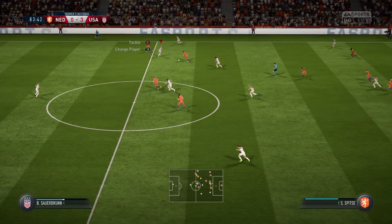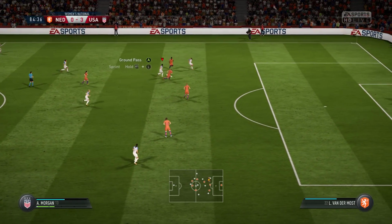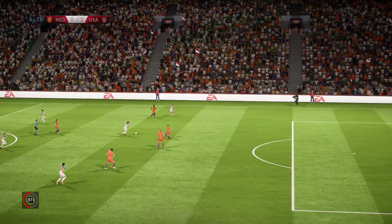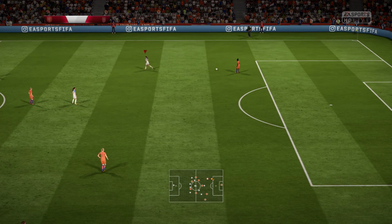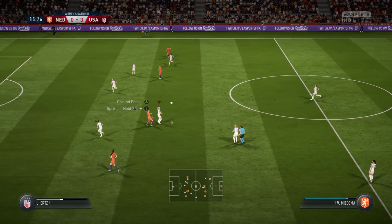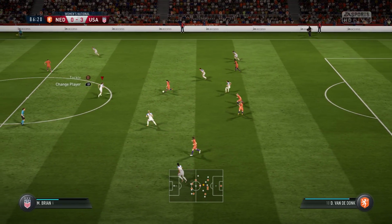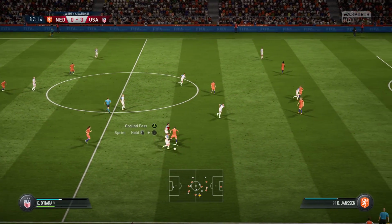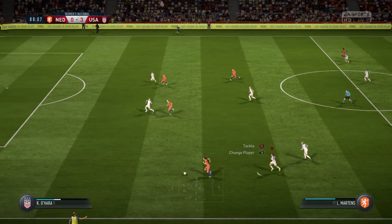Now Sauerbrunn. Real good contest between these two as they jostle for possession. A little too eager to get in behind the opposition, caught offside. Now Morgan, possession given away once more. It has been a case of the die being cast pretty early in this football match, and we've known who's going to win for a long time now. It has been very one-sided.